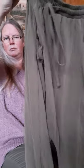I also just got her this pair of Cotton On loose fit pants. They're not stains, it's just the way the camera's lighting makes them look a bit bleached. So she'll probably wear them to bed or around the house. They were only $4.